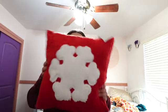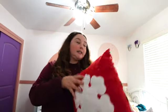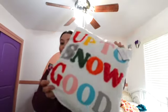And I got this pillow. It's double-sided, but I really like this side more. And then I got this pillow. It says, up to snow good. Get it? Like, up to no good. I got this throw blanket, and it just says, 'tis the season.